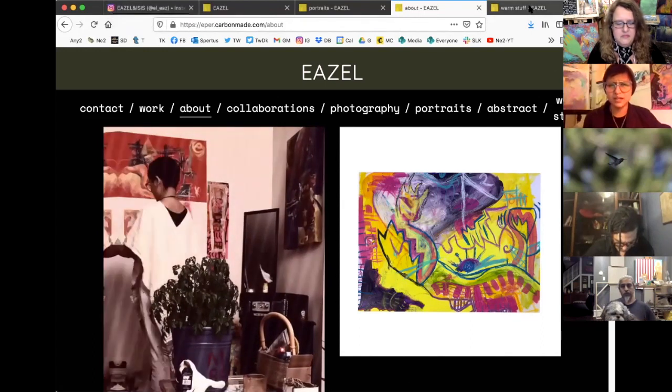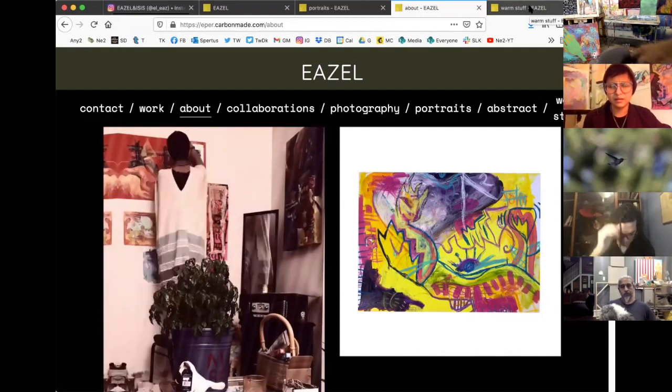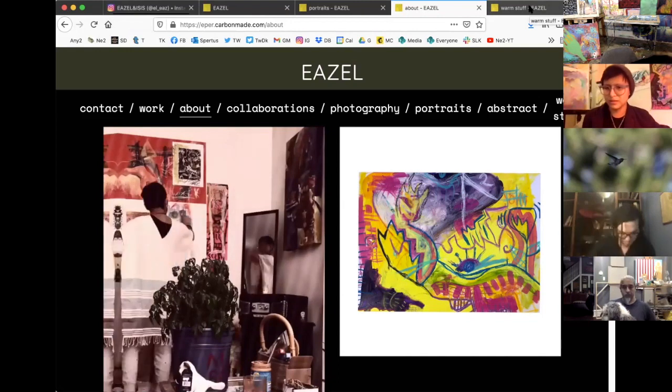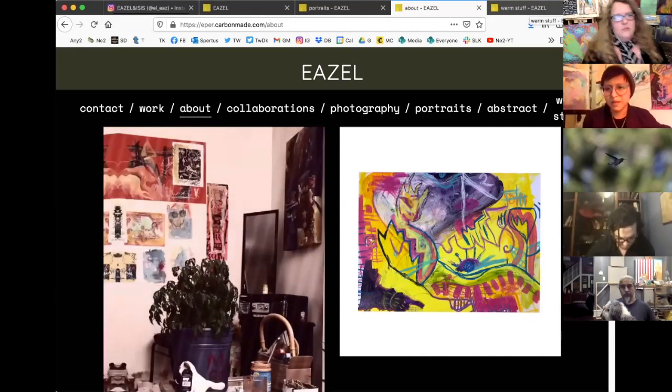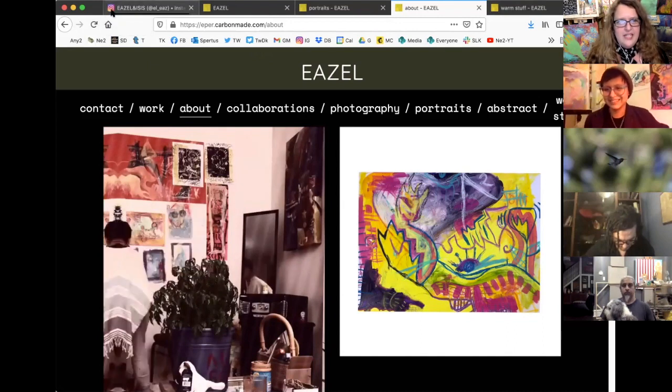Generally I try to keep the same palette, but if I feel like it needs a little bit more balance, I'll throw in another color. Right now, my go-to color is yellow. Oh yeah, that's cool. There's a lot of yellow.